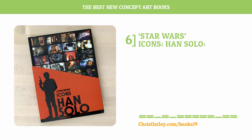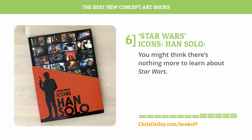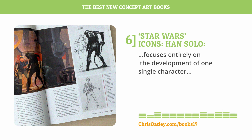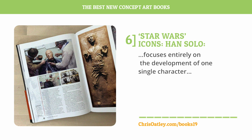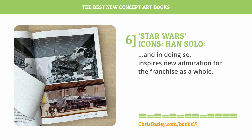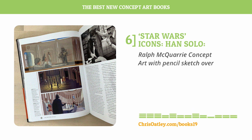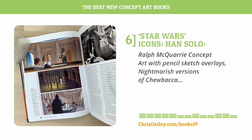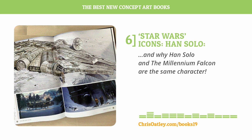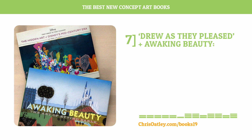Star Wars Icons: Han Solo. You might think there's nothing more to learn about Star Wars. However, this first installment of the new Star Wars Icons series focuses entirely on the development of one single character, Han Solo, and in doing so inspires new admiration for the franchise as a whole. Bonus features: Ralph McQuarrie concept art with pencil sketch overlays, nightmarish versions of Chewbacca, and why Han Solo and the Millennium Falcon are the same character.